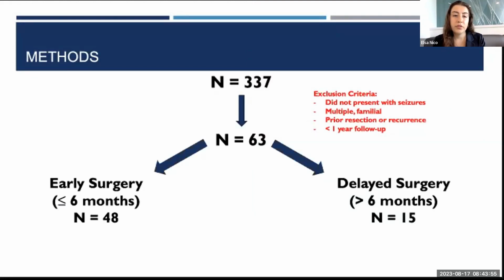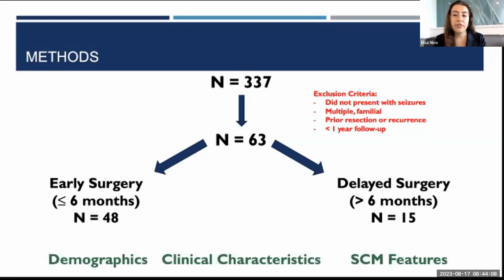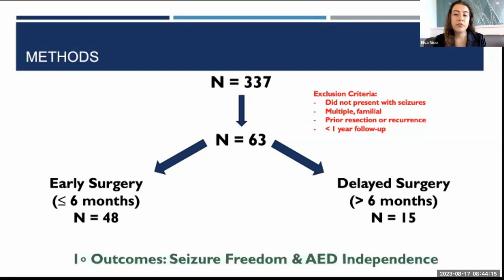These 63 patients were then divided into 2 groups according to surgical timing relative to the pre-op CRE duration. There were 48 patients in the early, or less than or equal to 6 months group, and 15 in the delayed, or greater than 6 months group. Patient charts were reviewed for demographic information as well as clinical characteristics and cavernous malformation features. Primary outcomes were defined as seizure freedom, ILAE class 1, and AED independence at follow-up. Patients who either discontinued or were never started on AEDs were classified as AED independent at follow-up.